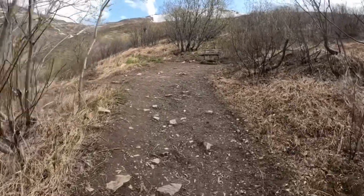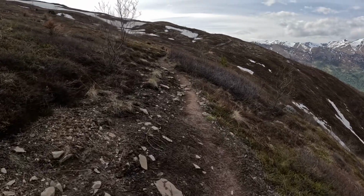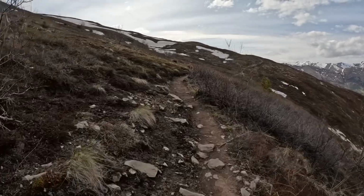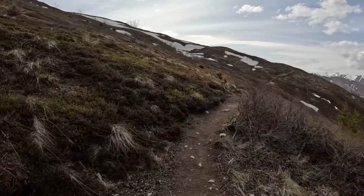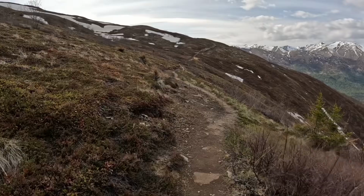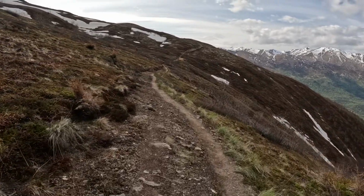We'll take a break here and get a little snack. Have our yearly viewing of the ptarmigan. I don't know if you can see him, but he's kind of on the trail running. Hopefully it doesn't have a little ptarmigan and try to attack me again. Yeah, see, there he is. I don't know if he's trying to lead us away, or she.